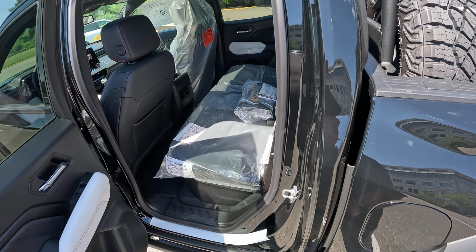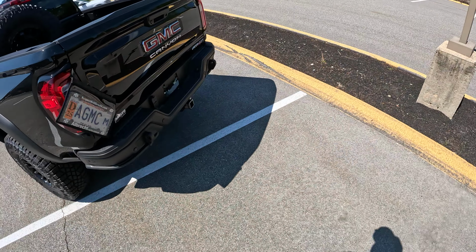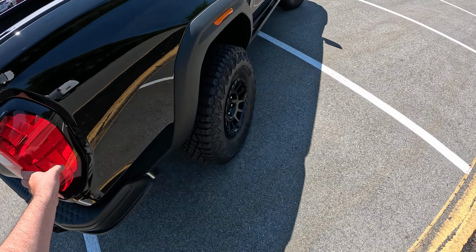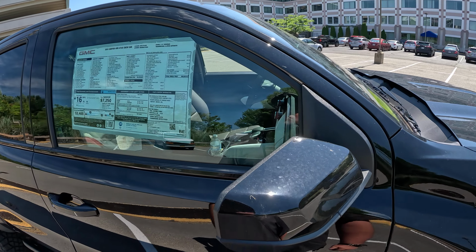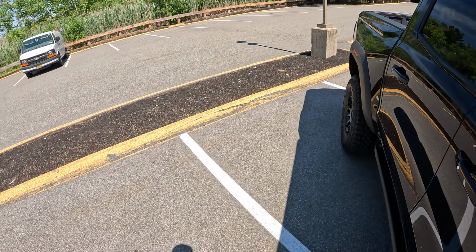Absolutely gorgeous leather interior. Take a look at the window sticker, Onyx Black over Obsidian Rush, 8-speed automatic, obviously. AEV edition, let's see what that gets you.